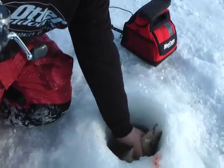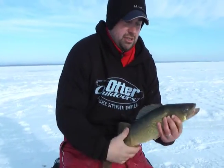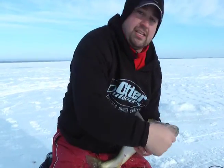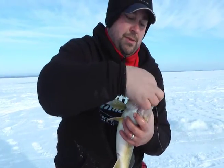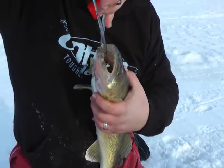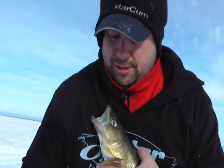There we go. Oh, beautiful fish. Beautiful fish, and she has got that bait just absolutely bushwhacked. This is a fish that came right off the bottom. I'm gonna pop that baby out of there. I think I'm gonna need a forceps for this one. Popped right out, but she wasn't going anywhere, that's for sure.